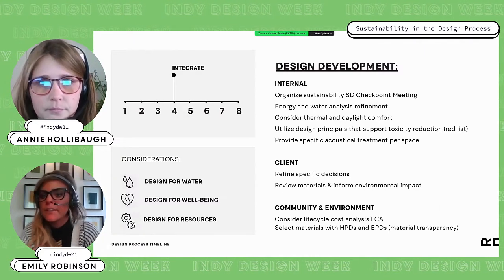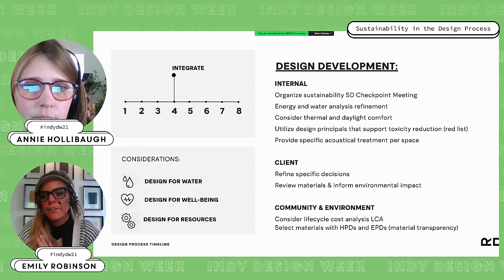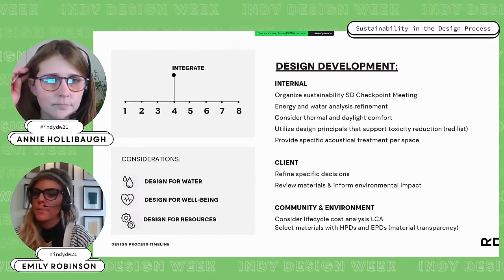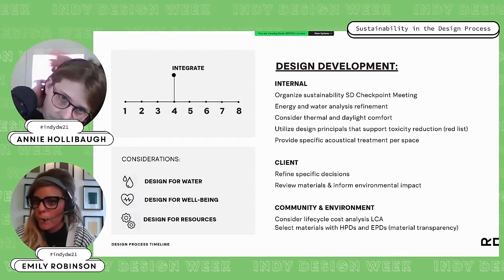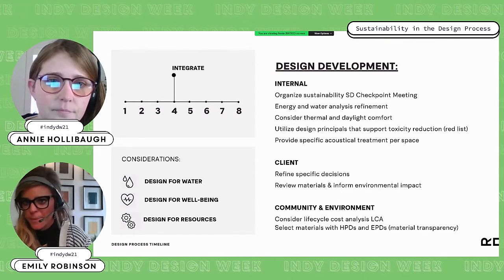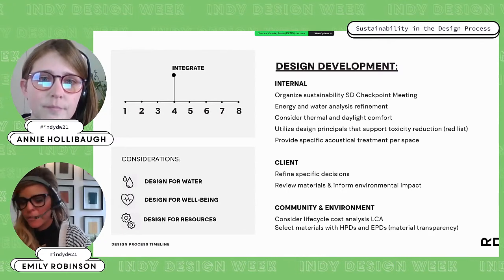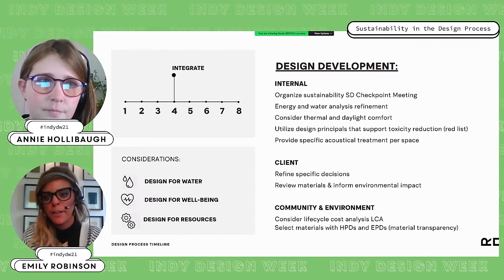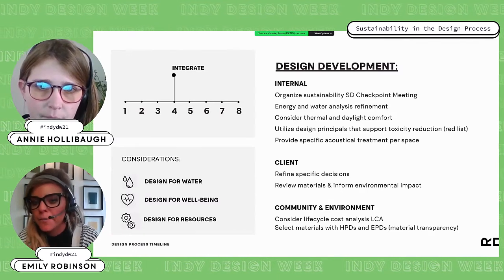Design development. So internally, you're going to organize your sustainability checkpoint meeting. Once again, make sure you're meeting those goals. You're going to do energy and water analysis and continue to refine that. You're going to think about the human aspects, so consider thermal and daylight comfort, as well as any specific acoustical treatments that are going to also impact the human comfort.